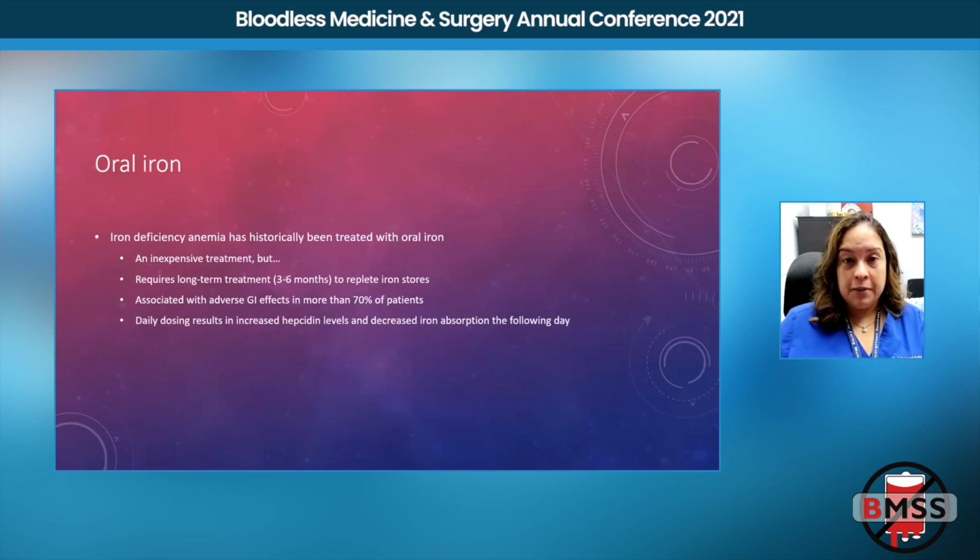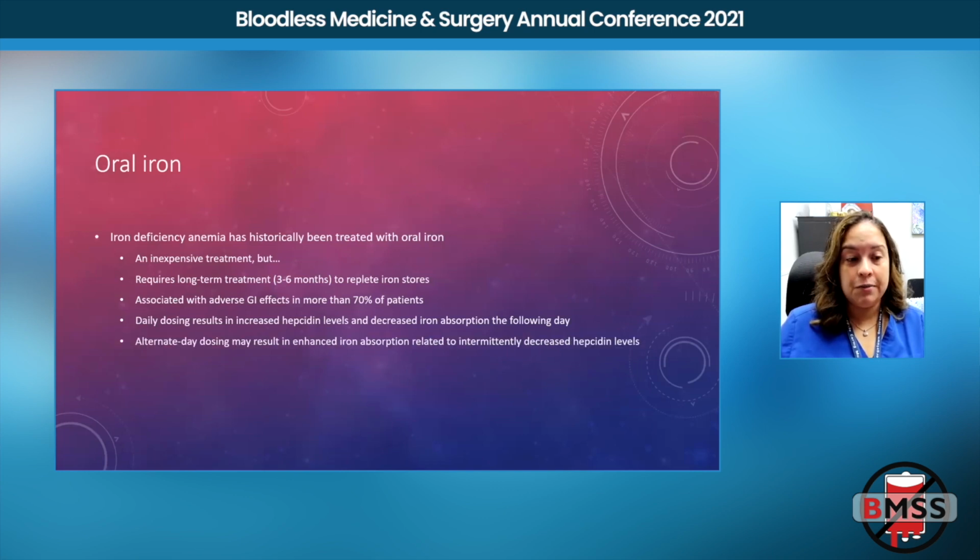We talked about hepcidin before. The daily dosing of oral iron results actually in increased hepcidin levels. And so you have a decrease in your oral bioavailability the day after you take oral iron. So you actually have decreased systemic absorption. Because of this, a lot of references will recommend alternate day dosing to enhance your iron absorption through a transient decrease in hepcidin levels.